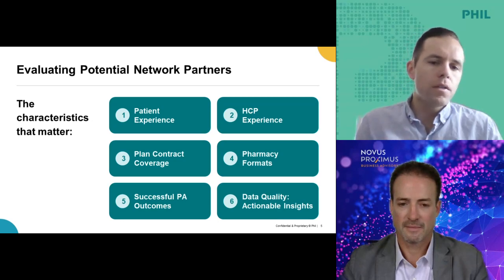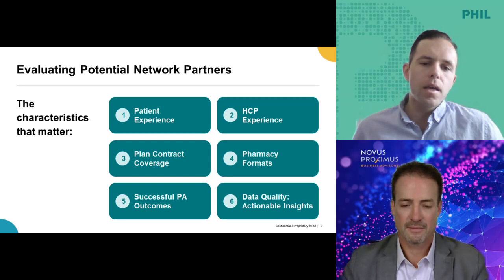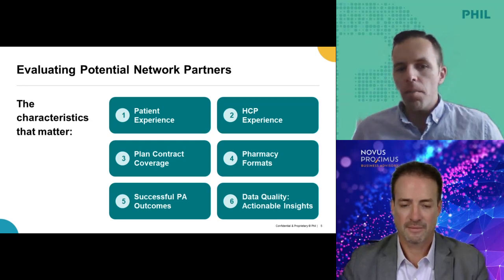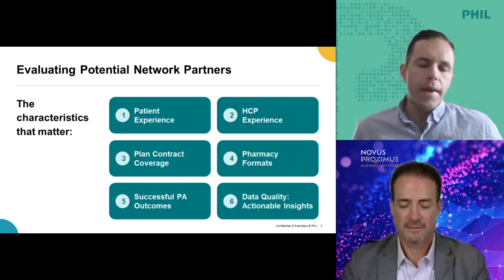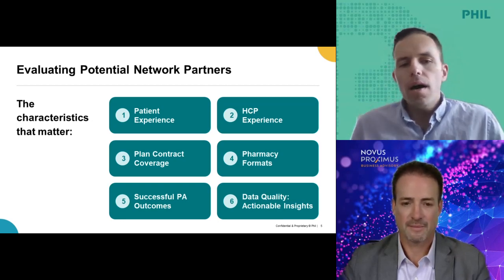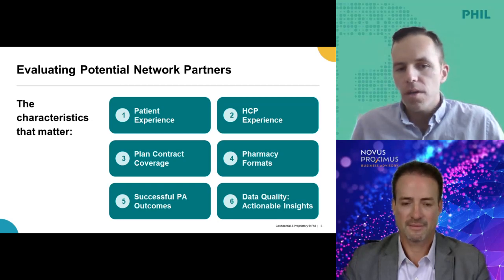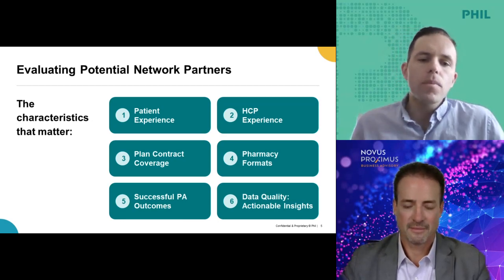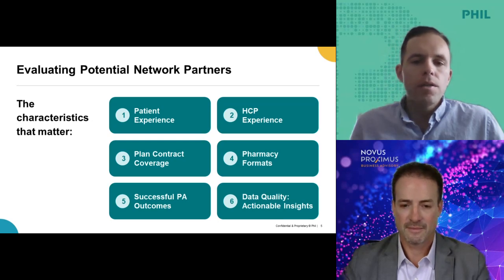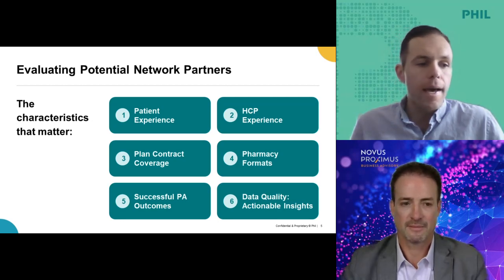The other one that we didn't touch on as much on the last slide, but I think is a critical component for brands to be thinking about, particularly as the ecosystem has become more and more rigorous from an HCP requirement standpoint, with things like prior authorization requirements, step edit requirements, appeals, etc., is the HCP experience. It's a really big thing that a brand should be considering when evaluating potential network partners. From our standpoint, there is a very wide range of infrastructure investment and approaches in the marketplace that potential network partners employ, and brands really need to be questioning potential partners on the outcomes they are able to deliver on things like PA requirements.